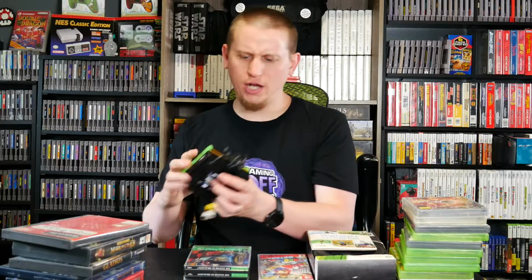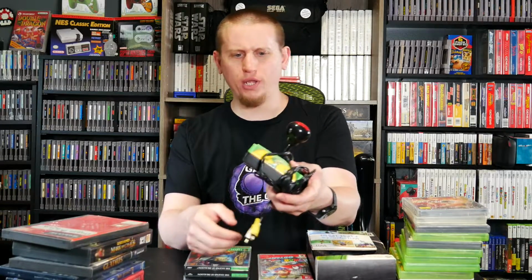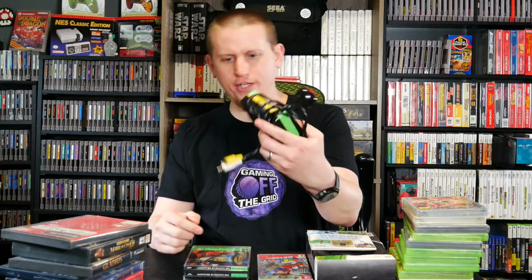We have this sort of Frogger plug-and-play joystick. I guess you just plug it into your TV and it loads up Frogger and you can play Frogger on your TV. So there you go. We've got a copy of Legend of Dragoon on the PlayStation. A loose copy of Crash Bandicoot 2. Copy of Super Mario Odyssey. Wii Sports. Now here's probably the coolest item in the game lot.